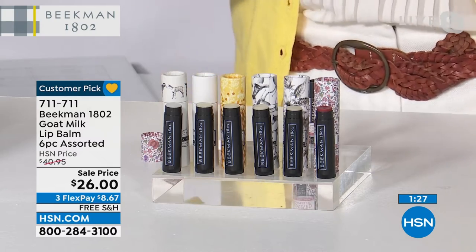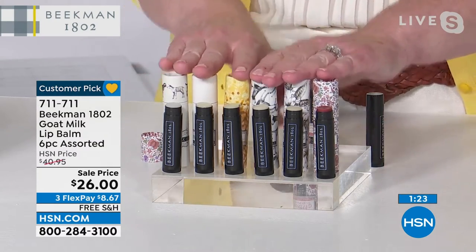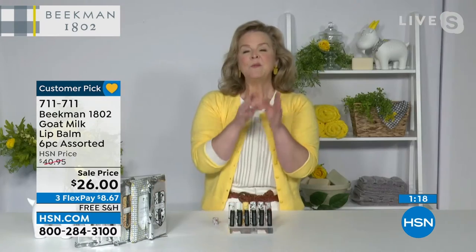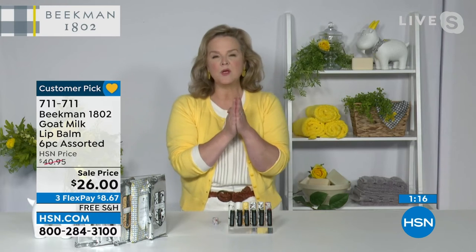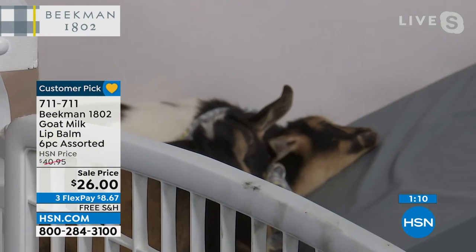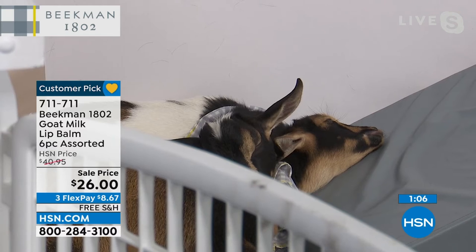So listen, a million goat kisses in every one. So what do you get? You get 6 million goat kisses. That is not official, that's not scientific. But I just love this because people come over to my house all the time and say, tell me about Beekman. And I say, oh, here, let me give you a lip balm. This is why I think it's so exciting when you can get something as simple as lip balm that changes the way you feel.